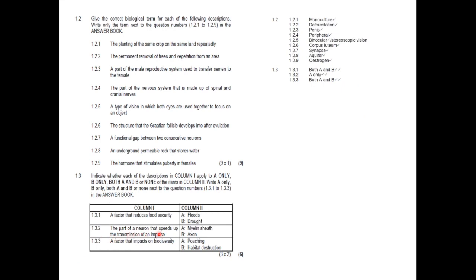1.3.2. The part of the neuron that speeds up the transmission of an impulse, we know as myelin sheath, A only. 1.3.3. A factor that impacts on biodiversity, we know it's human impact, you don't have to know this, but we know it's poaching and habitat destruction, so our answer is both A and B.